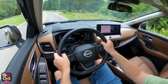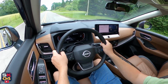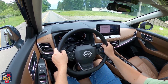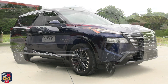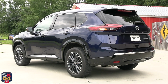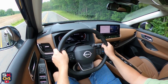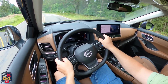The Rogue's exterior refresh included new front and rear fascias, a new version of Nissan's V-Motion grille, new wheel styles, new inner taillights, and satin finish exterior badges. The interior also got a thorough refresh, including new color options and textures for the door panels, seats, center console, and passenger side dashboard trim. Multi-level LED headlights are standard on all Rogues. LED fog lights are standard on the SL and Platinum.